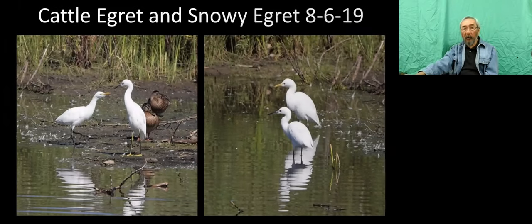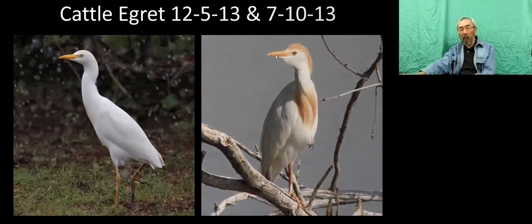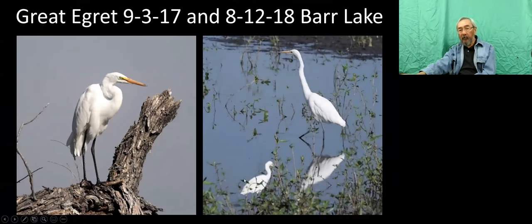Moving on to the next bird, I want to talk a little bit about egrets, and specifically the cattle egret, which you see here and here. These pictures show the cattle egret with the snowy egret. The snowy egret is the ubiquitous egret here. The cattle egret is the uncommon one. Here are the two photos of the cattle egret showing the light color bill and the legs. The yellow bill and the yellow legs are characteristic of the cattle egret. The snowy egret is, as I said, the more ubiquitous bird here in the summer months.